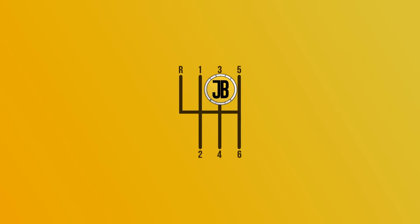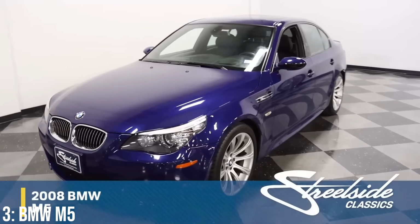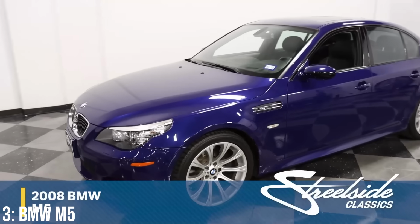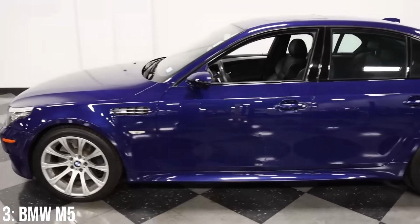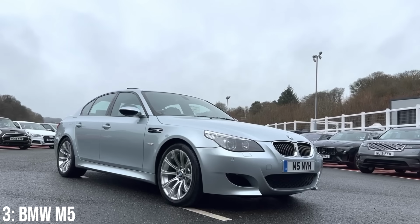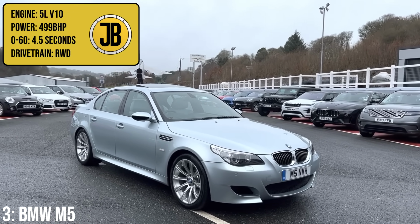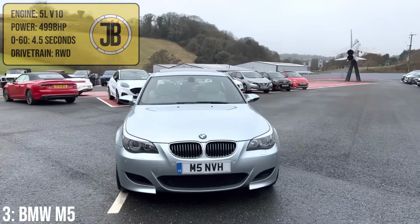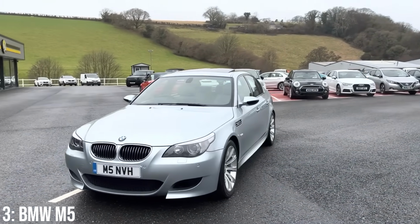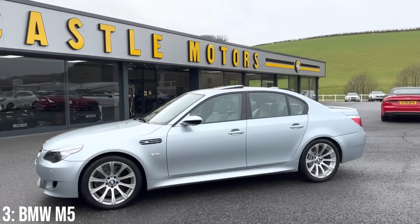We're onto a certified future classic car now, in fact a car that has already been increasing in price pretty significantly over the past few years, the E60 BMW M5, which is one of the most special M5 generations you can actually buy nowadays. It comes with a stunning F1 inspired great sounding 5-litre V10 block, which makes 499 brake horsepower, taking it to 60 in 4.5 seconds, and for me, because of that engine and the prowess of the M5 badge, this is rapidly becoming a bit of a baby exotic car.